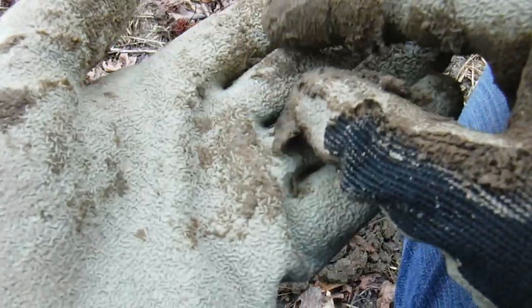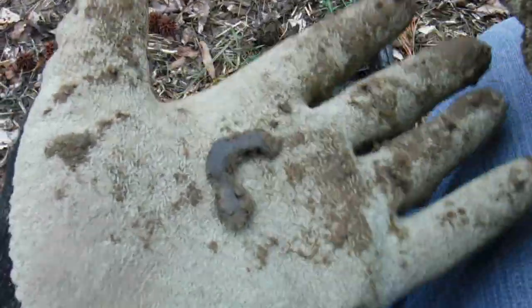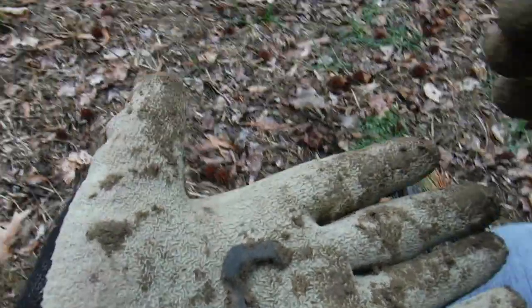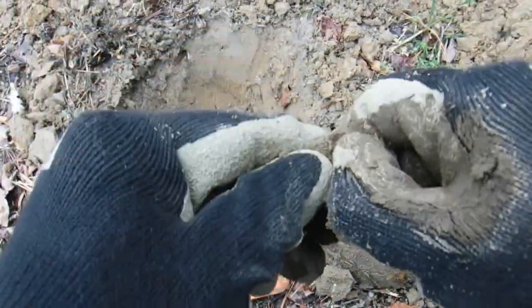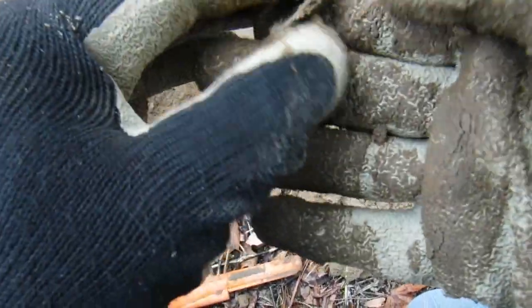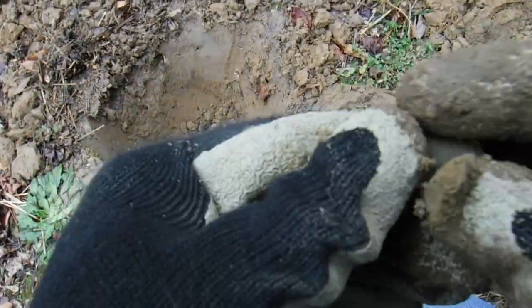Dug another nice early buckle piece. I don't know what this is, just a piece of brass and to fold it over. It's got some pretty patina. And it was down, I don't know, 8-9 inches.